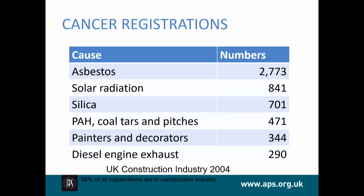Some work was done by Dr. Leslie Rushton at Imperial College. She was looking at the causes of cancer in the UK from all work, and then they pulled out the data for cancer-related deaths in the construction industry. Actually, she wasn't looking at deaths, she was looking at registrations. Registration is when somebody's unwell, they go to the doctor, the doctor does some tests and says, I'm sorry to tell you, you've got cancer. That's a registration. And hopefully you won't be surprised that asbestos is at the top of the list.